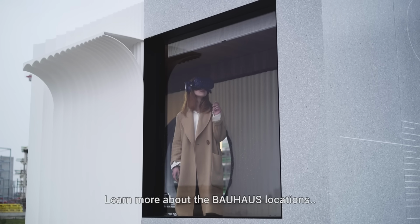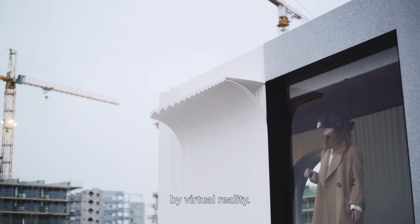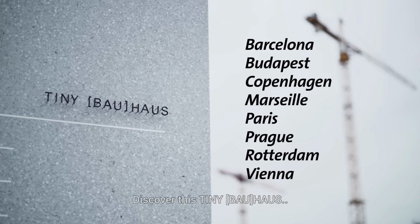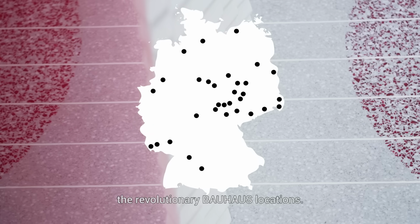Learn more about the Bauhaus locations all through Germany and visit the original office of the Bauhaus founder, Walter Gropius, by virtual reality. Discover this tiny Bauhaus in a city near you, and visit Germany to experience the revolutionary Bauhaus locations.